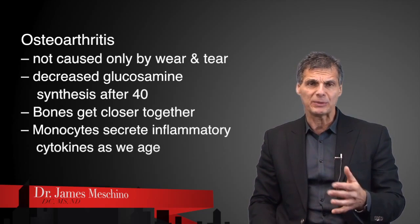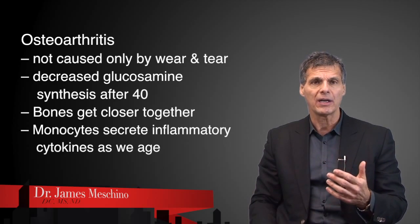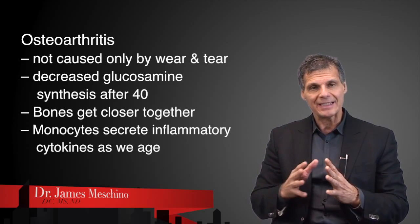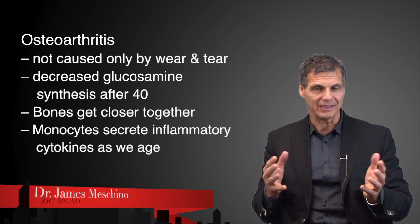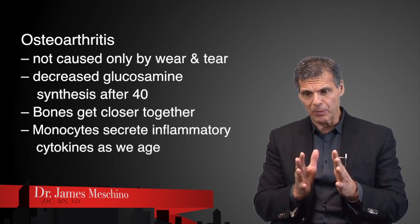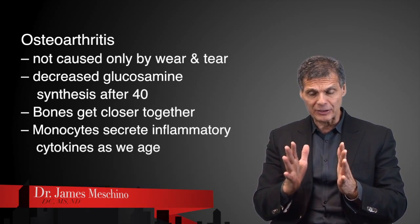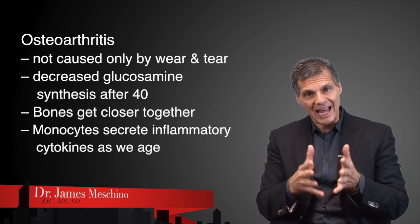But in the 1980s, we saw some biochemical research and genetic research that showed us where a lot of the osteoarthritis comes from. There's a hallmark feature that occurs after the age of 40, and that is that the joints stop making optimal amounts of a molecule called glucosamine. You've probably heard about glucosamine, but the body makes glucosamine because it's an important component, a raw material needed to make joint cartilage. So after the age of 40, the cartilage is breaking down at a faster rate than the body can resynthesize it because of lack of glucosamine.